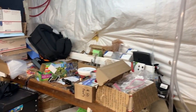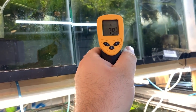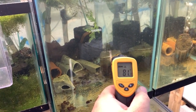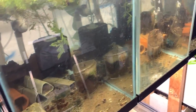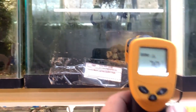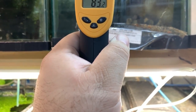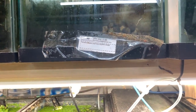But anyway, what you want to know is tank temperature, right? So we'll hit up this tank. If you remember, these were all 83, 79. Now, this is what's interesting. This is the tank up here, the Jarawee Lazulis. I'm sorry, the Tanaka Maple Leafs. You can see there's a bunch of little fry in there. But this tank right now, 83, stays at 83 no matter what I do. And I'm just thinking that I'm a dumbass and there's a heater in there that I can't tell if it's on or not. Wow.